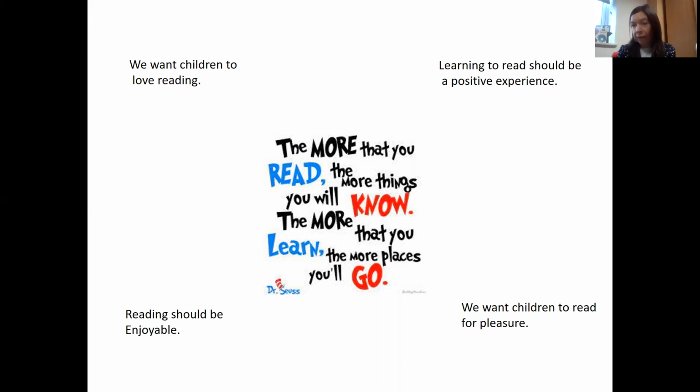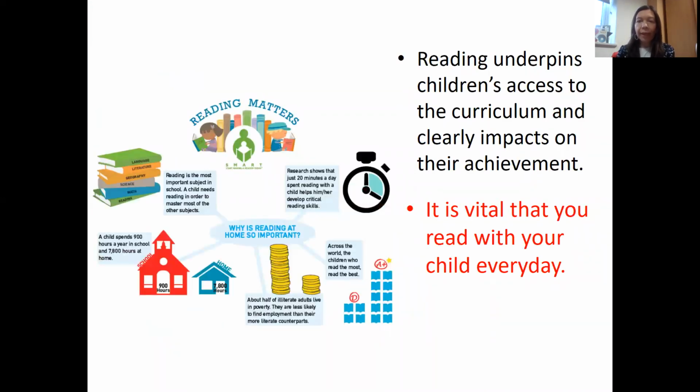You know, think of all the signs, think of forms that you had to fill, think of how you got here. You followed signposts, you were able to read things. Reading is a basic skill for all subjects. The children will need to know how to read. And so I cannot stress enough how important it is that you read with your child every day at home.